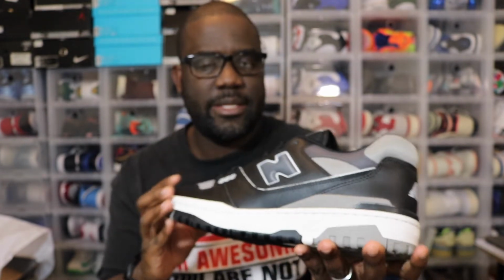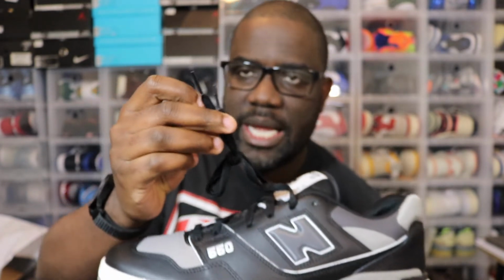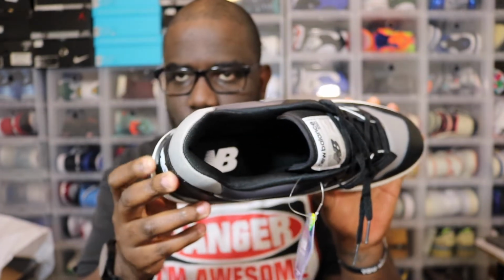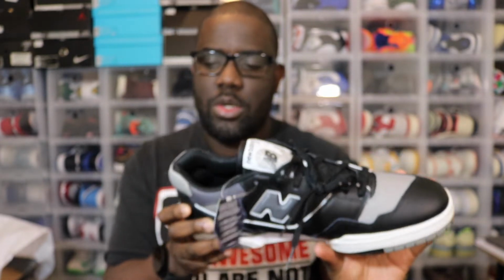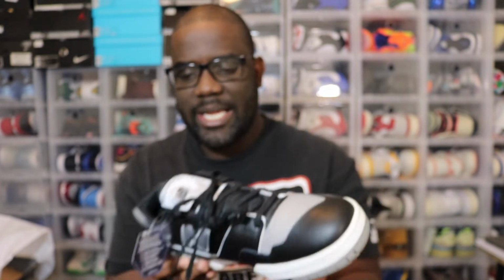Like, I dig that. They would come with, what's the lace situation look like? Okay, regular black laces with the black tips. And then on the inside, you have your NB, your New Balance logo with the silver on the black insole.